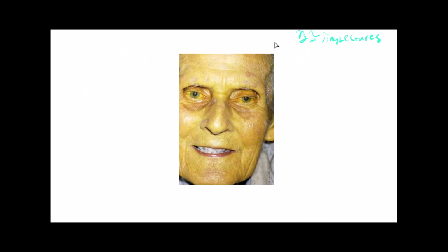Here we have a disease called jaundice. This is actually jaundice, and it's French for yellow disease. And so notice that the skin has a yellow pigment, and that's from the high accumulation of bilirubin in the body. And particularly the sclera of the eye, the white portion of the eye, is really yellow. And that's because the sclera have a specific protein called elastin, which really loves bilirubin.